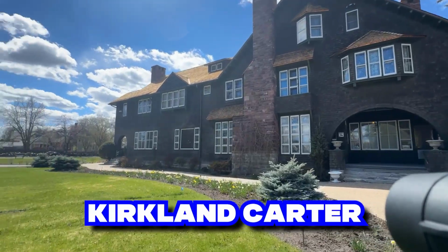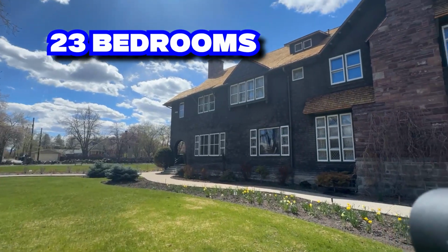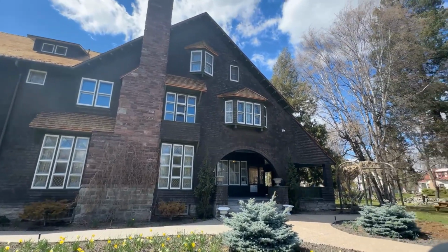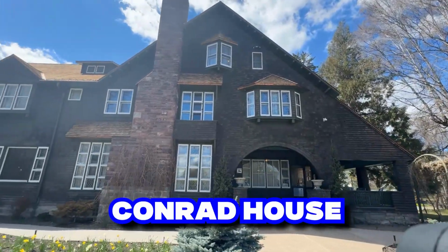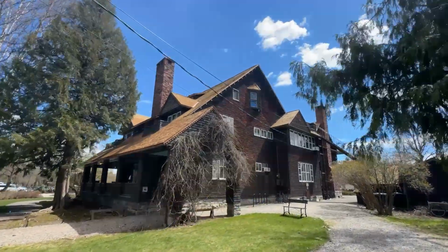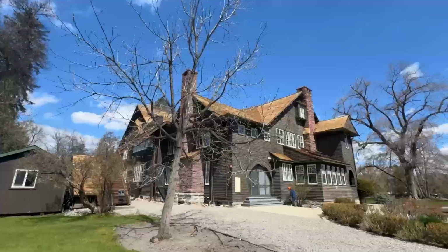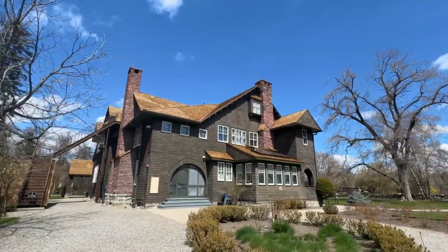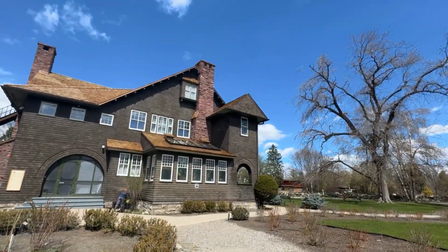The architect was Kirkland Cutter from Spokane, and the home features 23 bedrooms, 4 native stone chimneys, and modern conveniences. It was built for electricity before electricity was even in the valley. The home was known as the Conrad House, and the mansion was donated to the city of Kalispell in 1975 by Charles' youngest daughter, Alicia Conrad Campbell. Charles Conrad and his brother William made their money on the Missouri River at Fort Benton. That was the place where everyone went when they were coming from St. Louis. And this is a fascinating story.